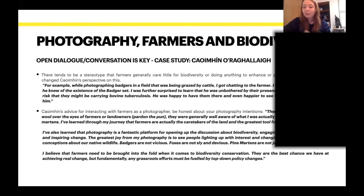And I think that's something that photography does that maybe statistics don't do, because if you are a farmer and it's your livestock and a disease can completely affect your whole herd, you don't really care about a statistic. But when you see an animal, and I think farmers love their animals, and they are people who love the environment, and when they get to see it up close or see the eyes of the badgers that are causing them a bit of havoc, they're a little bit more lenient with them.